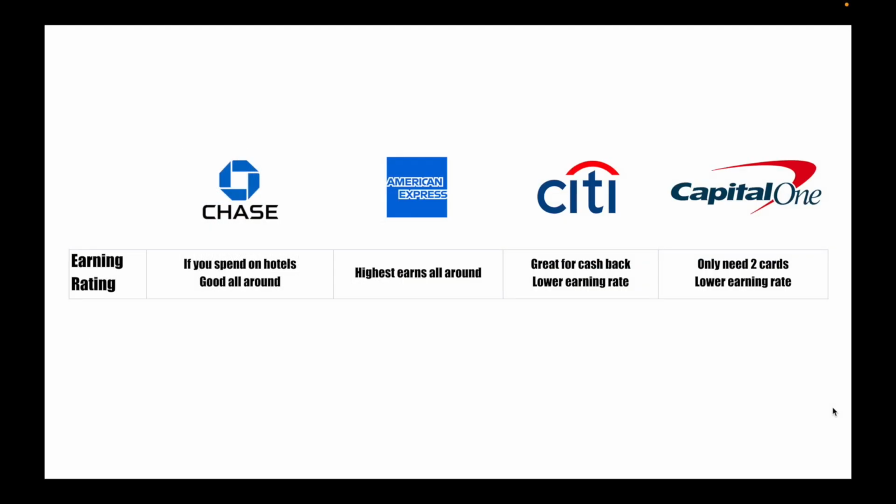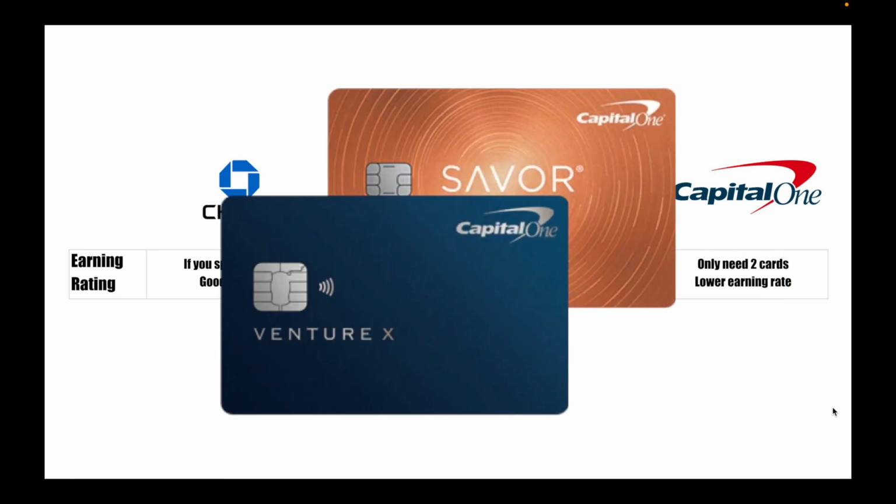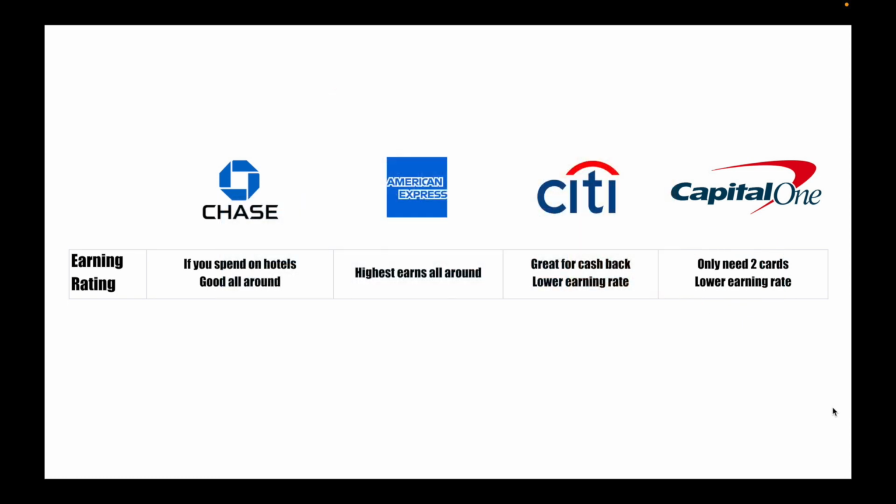To sum up all of the earning ratings, if we look at Chase, it's great if you spend on hotels and it's just a good all-around ecosystem. If you look at American Express, it has the highest earns all around, which means you'll probably get the most points out of this system. With the Citi, it's generally great for cash back, but you'll have lower earning rates overall. And with Capital One, it's simplified because you only need 2 cards. But again, here you'll have the lower earning rates overall.